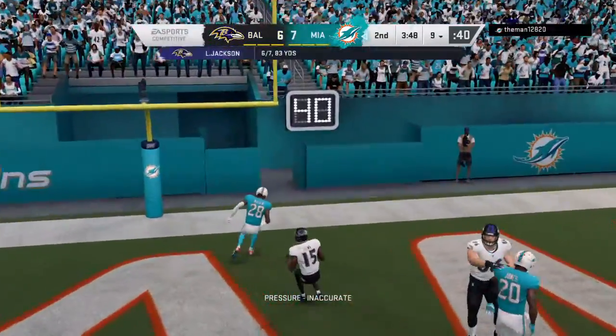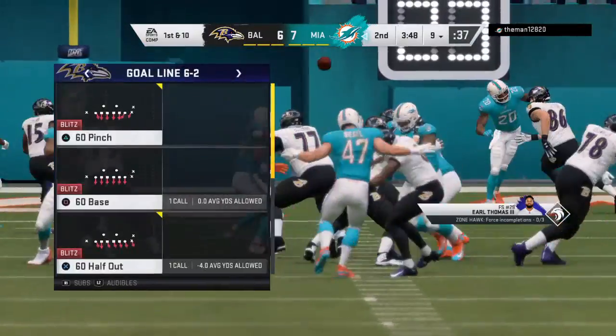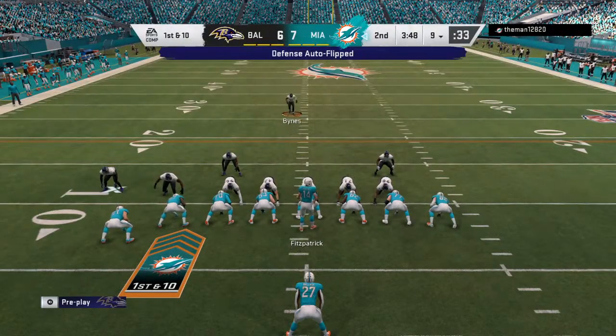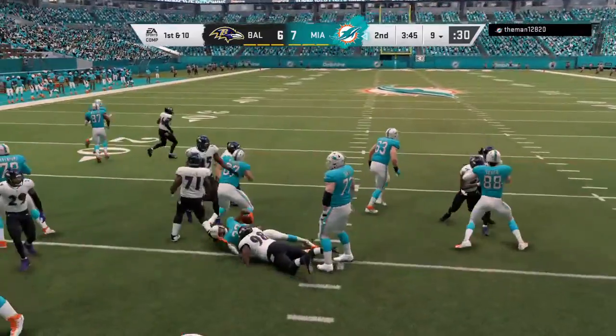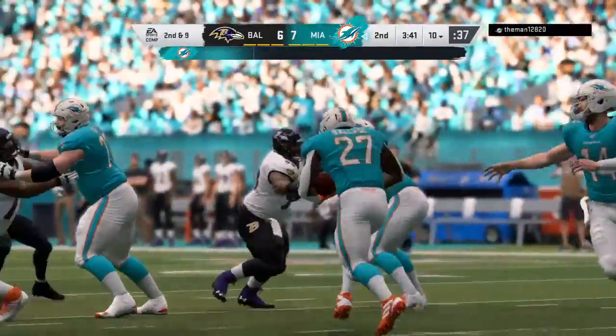Now, meanwhile, they go for it on 4th down, and my goodness, incomplete. John Harbaugh not afraid to go for it this time. Doesn't work out. And the Dolphins' defense is able to hold. The drive will commence with a run by Balaj, and just not much to be had there. 1 yard out to the 10.